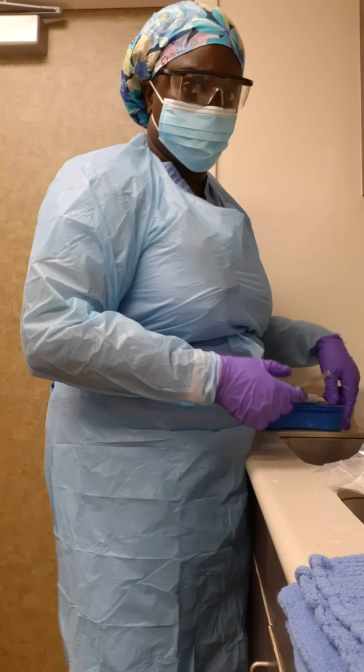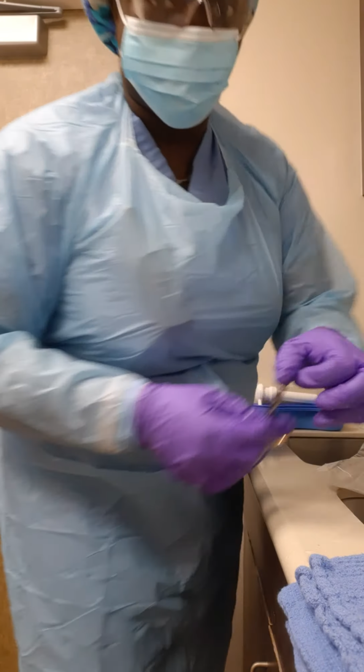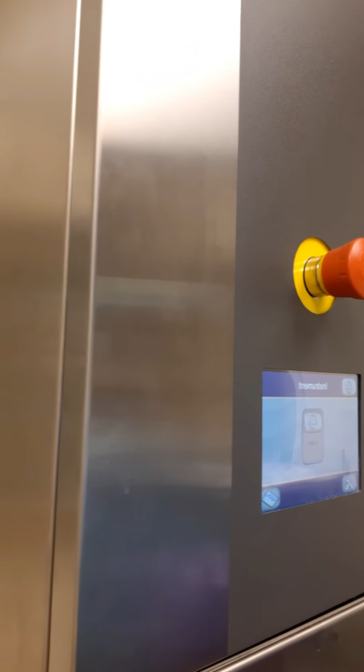And we do it for all of the instruments, and then we'll stick them in the washer. Okay, so manual cleaning is done. We're gonna stick them in the washer. Press start. And now they get mechanically cleaned. Let's derobe it, go on the other side, and see what I do when they come out.